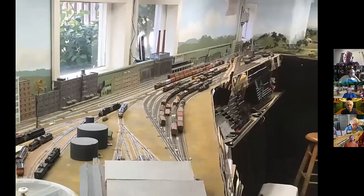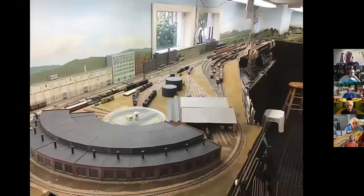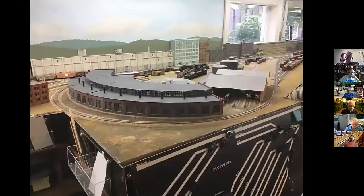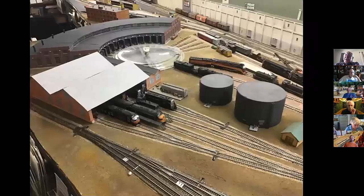My next slide just shows a better view of the classification tracks. And this slide here shows my reverse loop that comes around off the main line and onto the thoroughfare track in the yard. And you can see the roundhouse here. And I think the next slide will show the engine facilities.